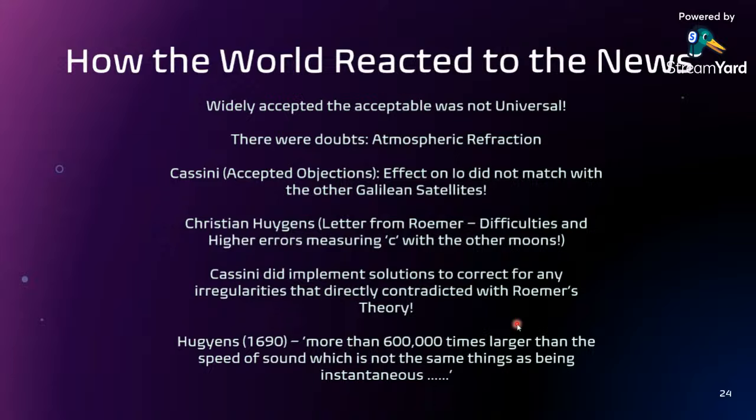Some thought that if Io was appearing here when it should appear here, well, the effects could have been atmospheric refraction. Christian Huygens, though, looked at the difficulties. He did measure the value for C when he tried it with the other moons, such as with Europa, Callisto, and Ganymede.